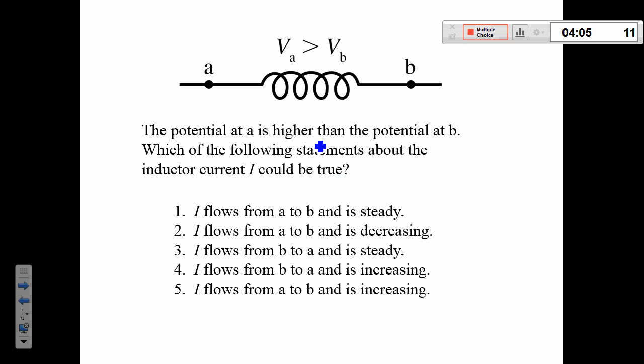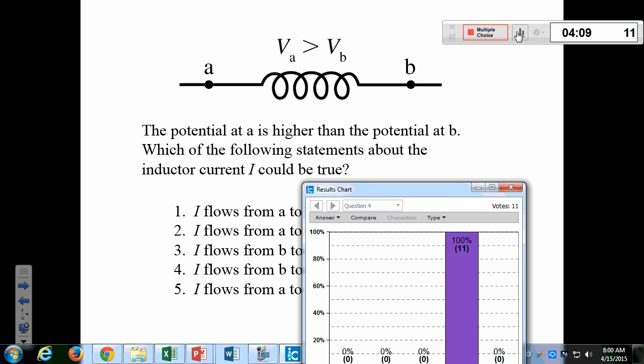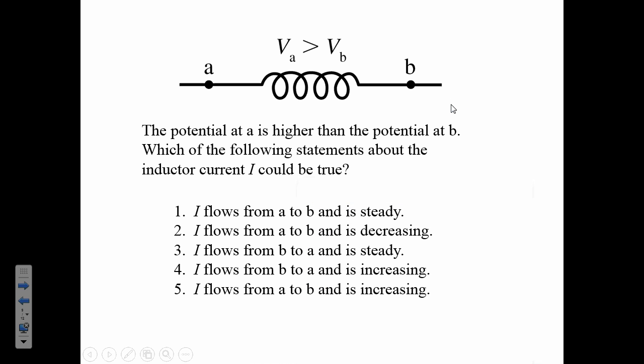All right, we're going to come back to this. We'll get to inductors today or tomorrow.